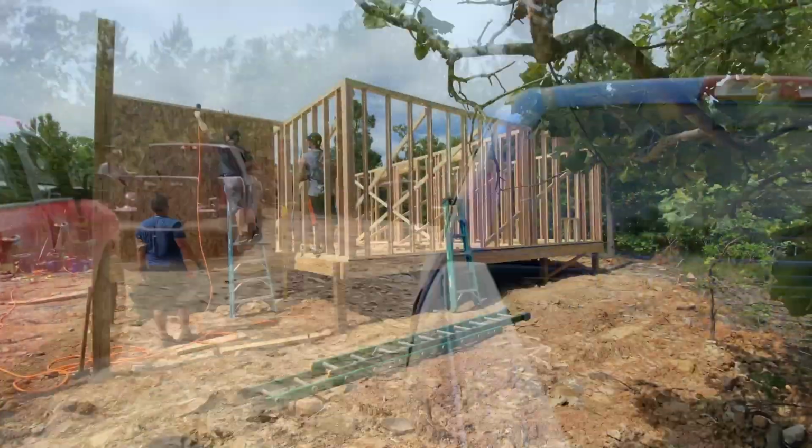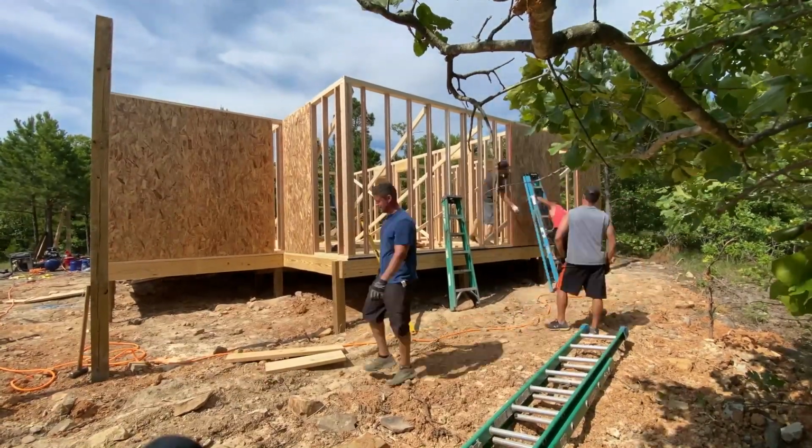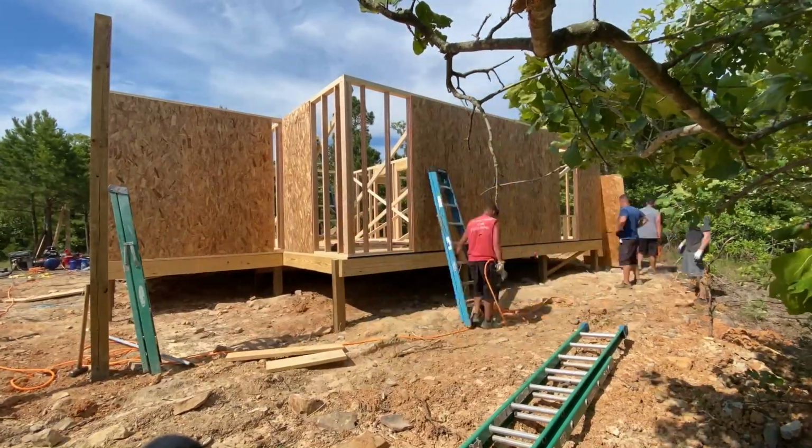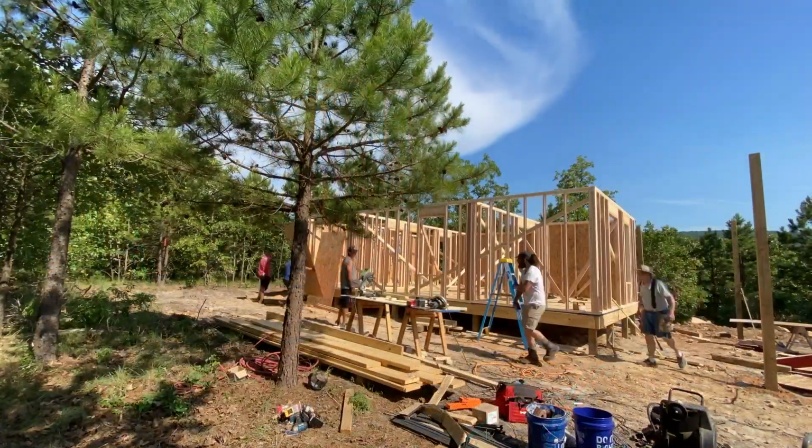Kevin wave. Now that the frame is up, we're gonna deck the outside, and now we have all 6 guys actually in camp. So now it's just a matter of getting the OSB up on the outside of this building.